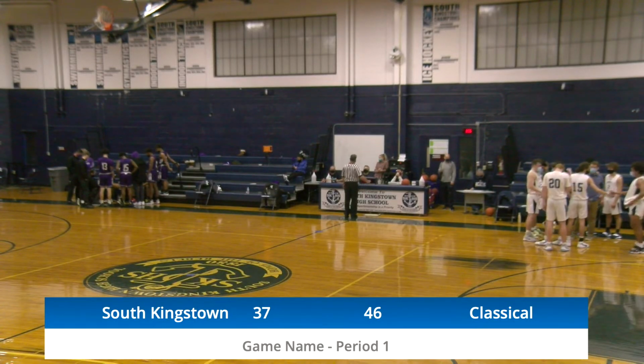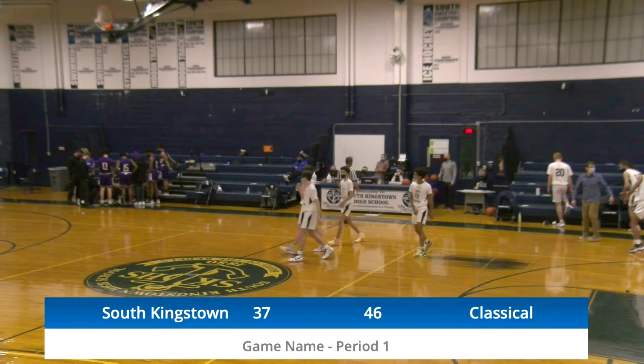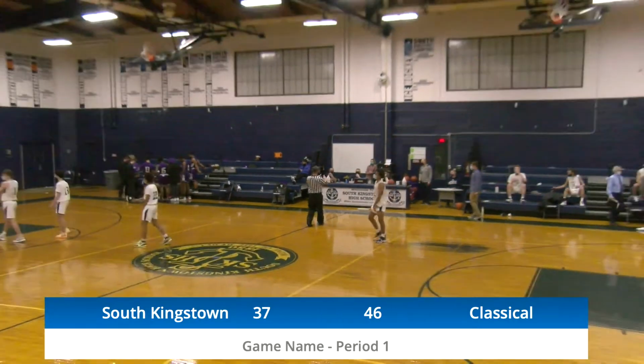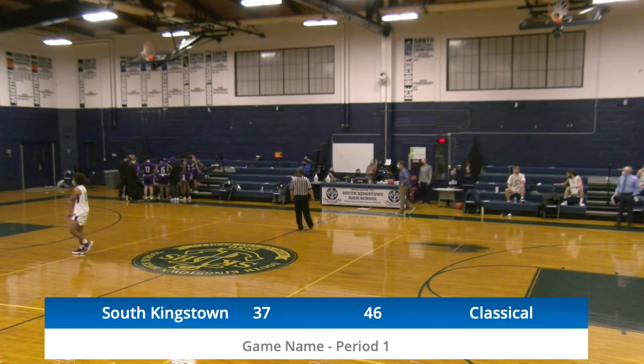You might want McGonigal to try to pick up some double teams. If you have more time and McGonigal in the game, you might have him pick up more double teams and pass it outside. But you're going to go with a smaller lineup. See what they come out with for Classical. Going with a smaller lineup for the Rebels. We'll see how this works out for them.